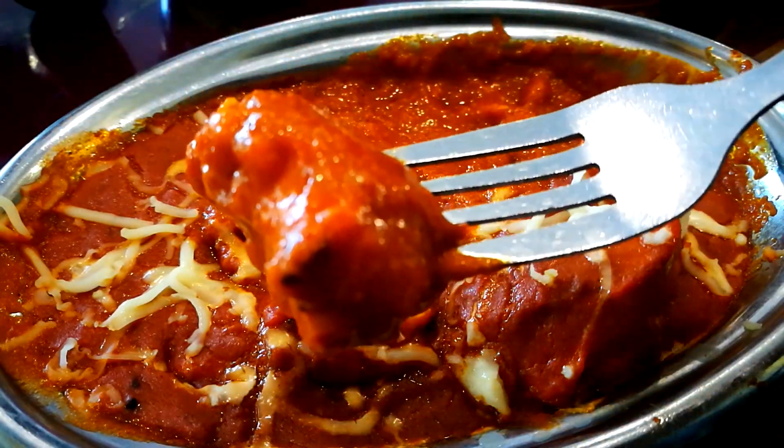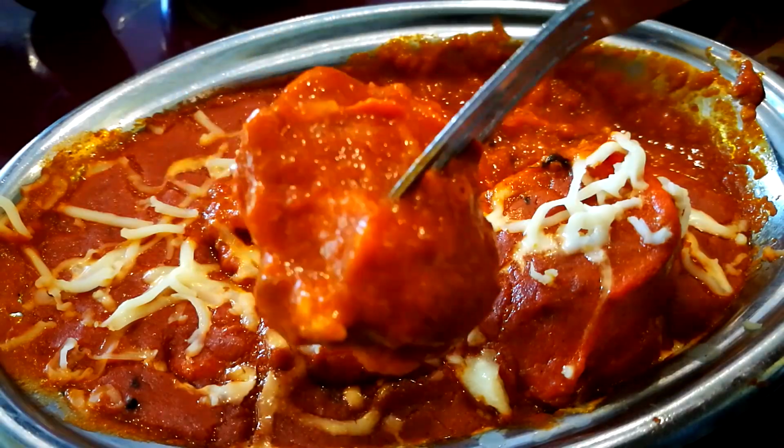Look at that. Actually, looks good. Nice tender chicken chunk with a nice amount of spice and flavor to it. It's actually very, very moist, even though it's chicken breast. That's good. Now let's try this with this.